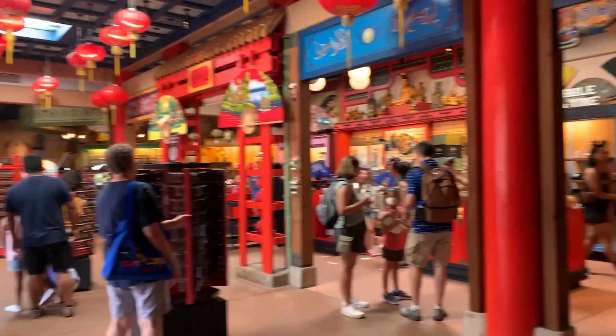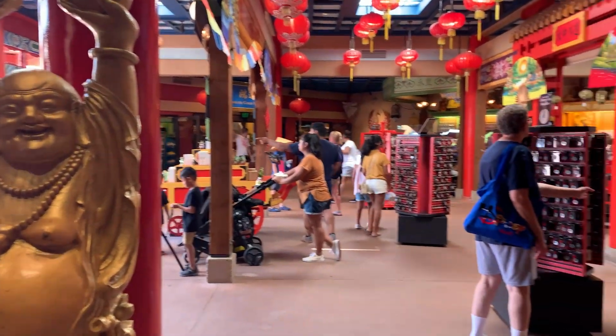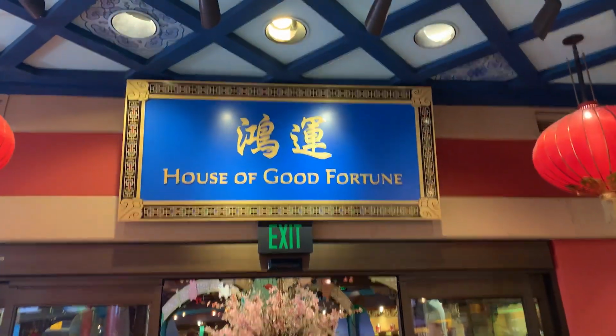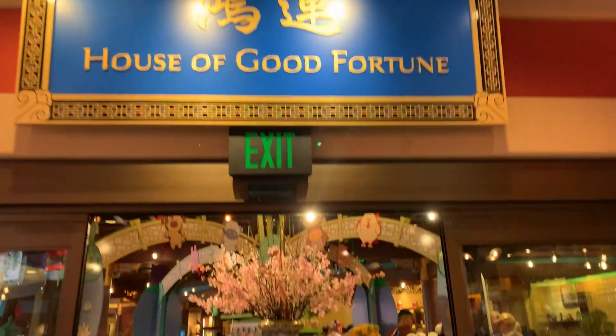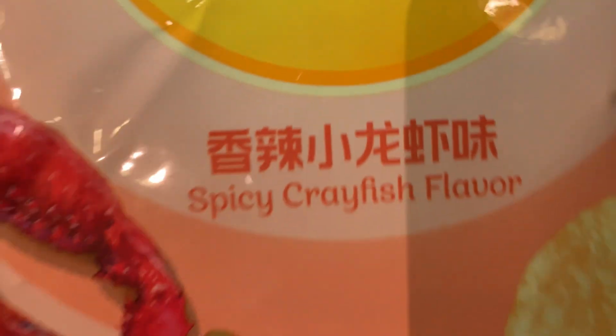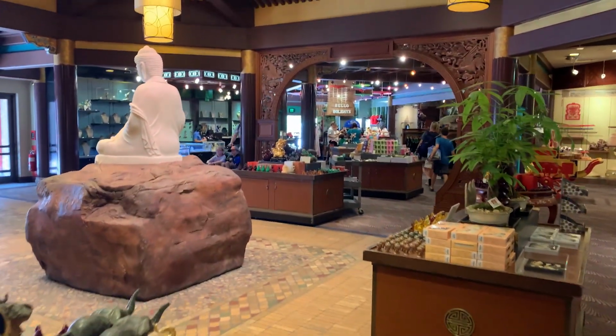Okay, so when you step out of the 360 movie, they have a little shop where you can pick up some gifts to take home. House of Good Fortune. Crayfish. This is a pretty big shop.